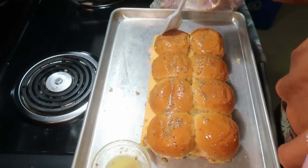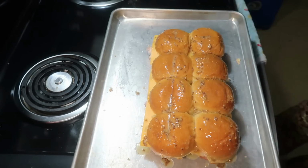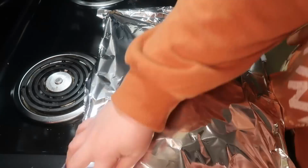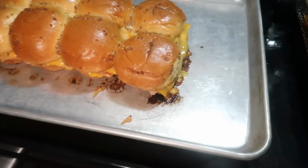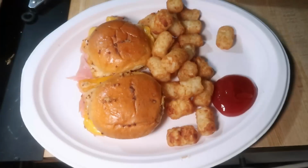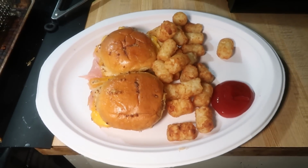And I just brushed that all over the top. And then I'm going to cover this with foil, stick it in the oven, and bake for 25 minutes with the foil on, and then an additional 5 minutes with the foil off to get it a little bit crispy on the outside. And that's it. Serve it with whatever you want. Sometimes we do salad, but we were nearing the end of the groceries that we had in the fridge, so we didn't really have any fresh veggies. So we just had some tater tots on the side of this, and of course they were delicious.